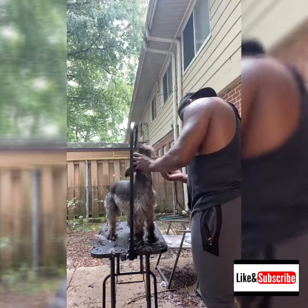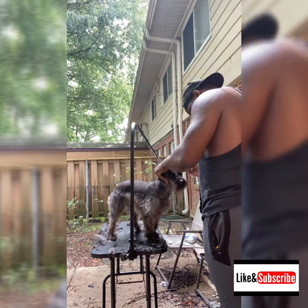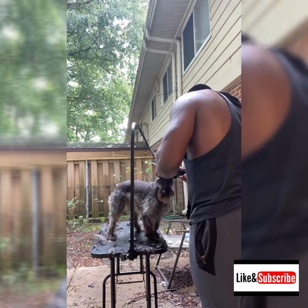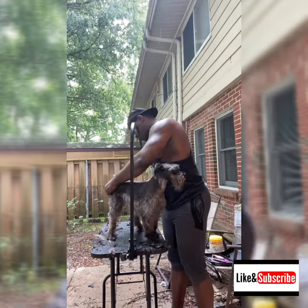Here, I'm just doing any more touch-ups that may need to happen around the ears, hair coming out of her ears, shaving down the hair on her ears. Be careful around the ear part because you don't want to nick her.